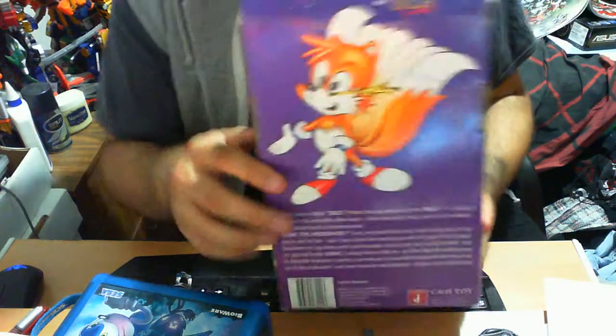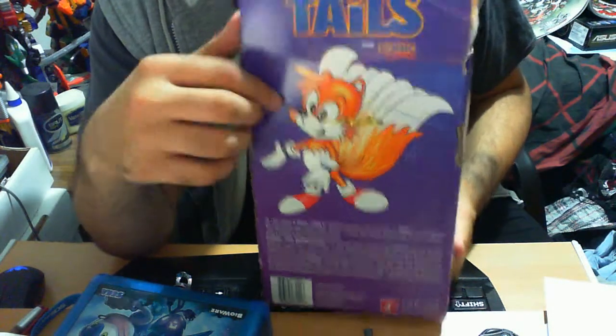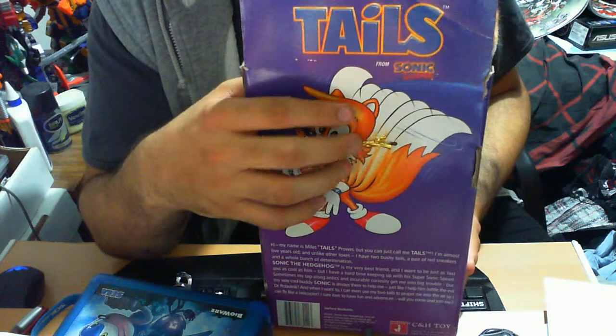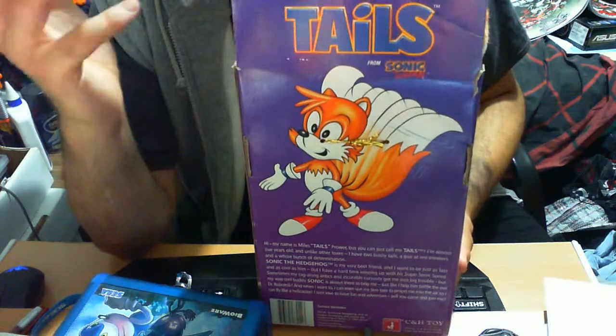It is predominantly purple. The only difference is you have Tails from Sonic the Hedgehog, and you have a picture of, oh, special Tails picture. I'm not a big fan of that. The Tails plushie itself is held by just a gold metallic little bendable thing, or whatever that's called, and you have his blurb.